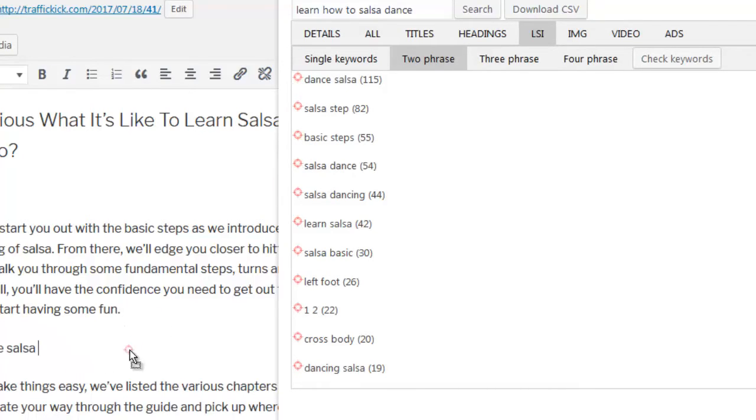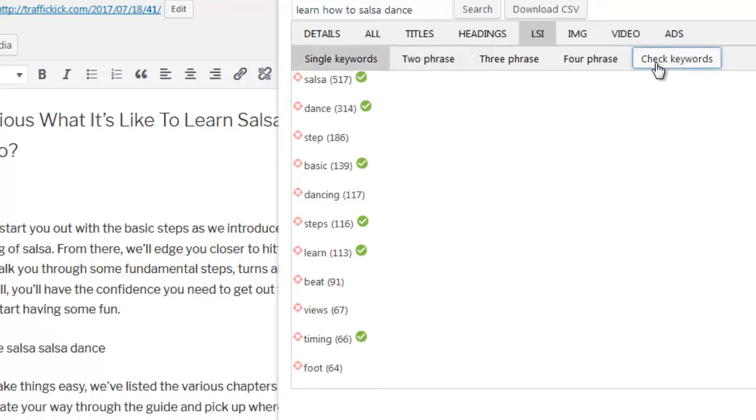If you already have content added to your posts, then you can simply scan your text to identify what LSI terms have already been used. This then leaves you to focus on the ones that haven't.